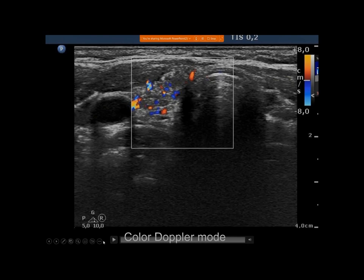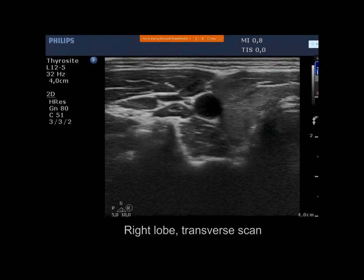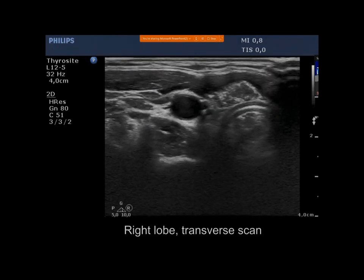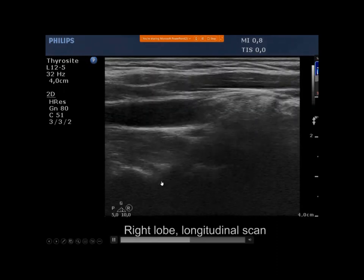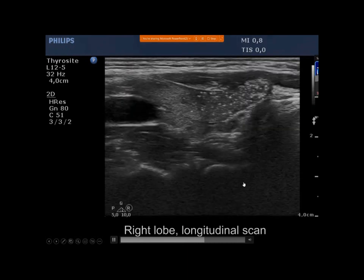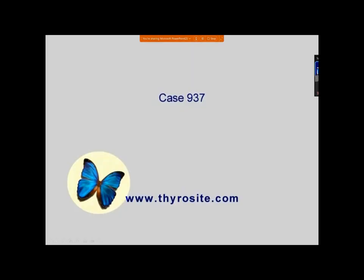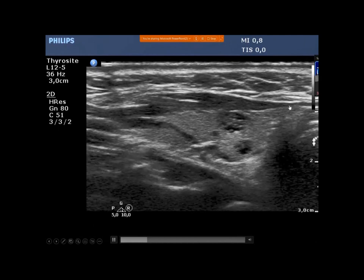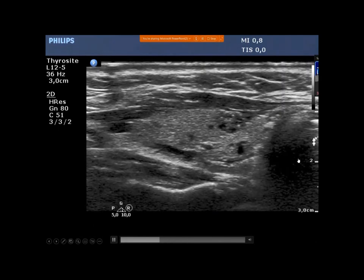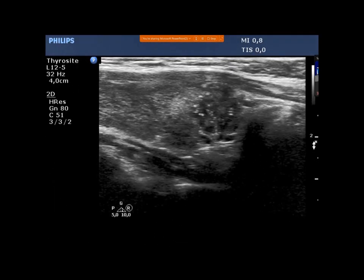Other questions to this papillary cancer case? Naturally, if the patient refuses cytology, we have to send to surgery without cytological report in such case, but fortunately not many patients refuse cytology. So I go forward with the next case. It is indeed not one, but two cases. So here is that nodule. And this is another.